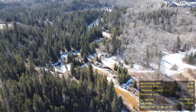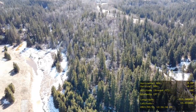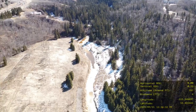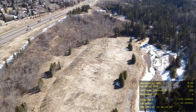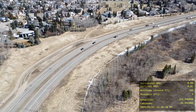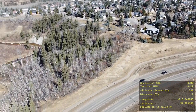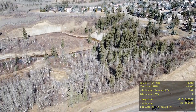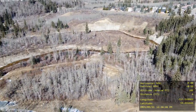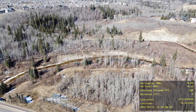And right now I'm just trying to get a pan of the surrounding area. So this is the field that I was in. That's part of MacTaggart Sanctuary. And now we're looking into 23rd Avenue. And this is the White Mud Creek passing through under 23rd Avenue.